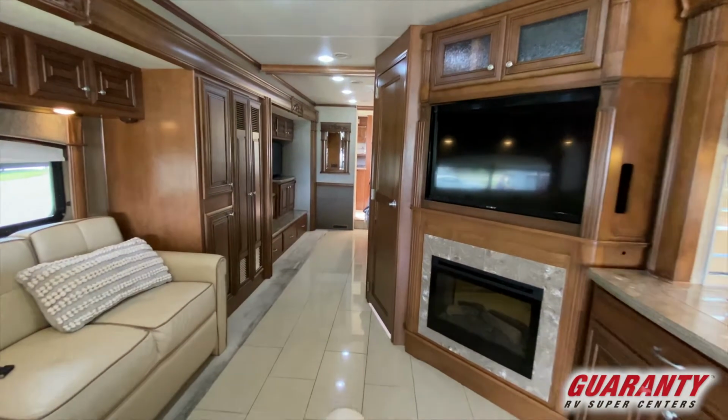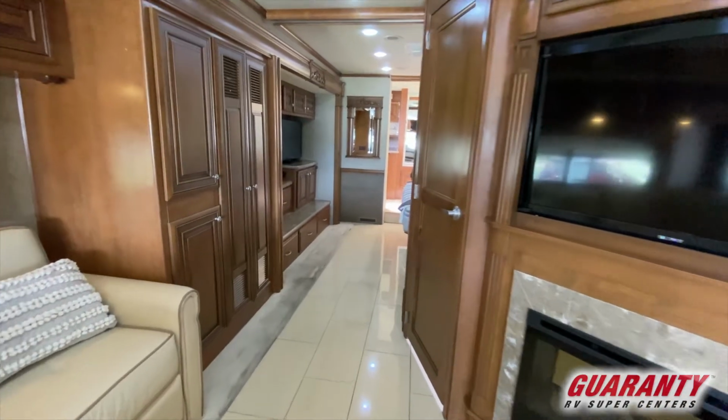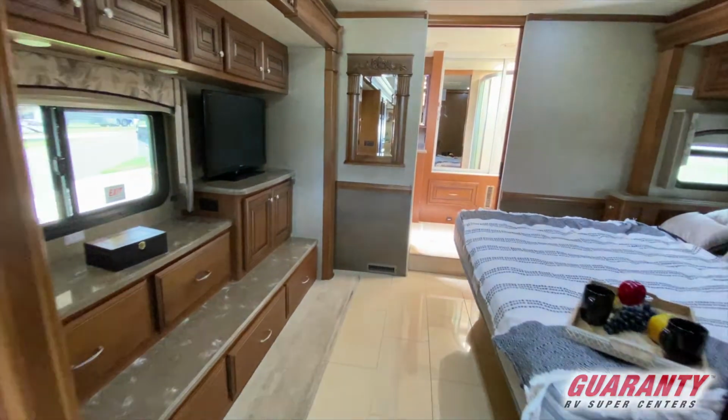Moving over, you've got a nice fireplace, gorgeous, and it's got a nice Sony TV right above that, plus storage for your DVDs, Blu-ray, remotes, and everything. Moving towards the back of the coach, you've got the bathroom, the first one, the guest bathroom on the right. Very spacious, very nice. And then moving further back into the coach, you also have a full wardrobe.